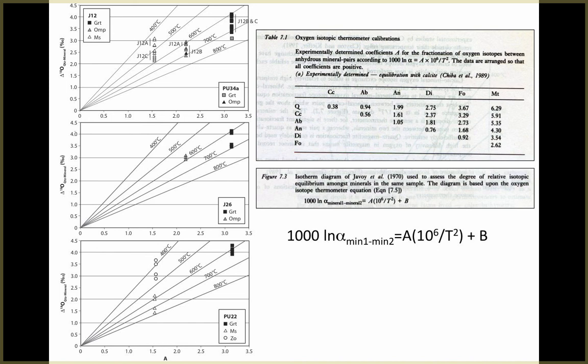Here's another example from a different sample, also showing equilibrium between the garnet and amphibole, and here between garnet and muscovite. I wanted to demonstrate the use of these oxygen isotopes to show both isotopic equilibrium, crystallization of different minerals, and of calculating temperatures for mineral growth in these rocks.